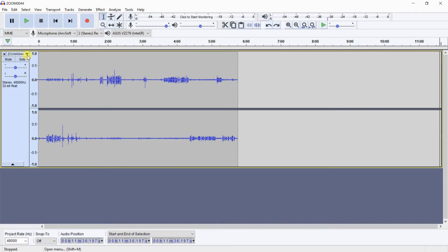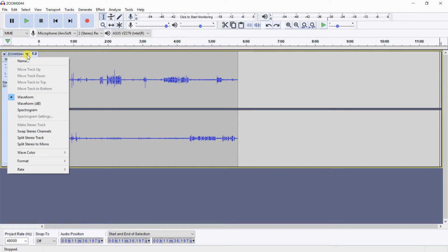See this drop-down arrow right here? Click on that and choose either split stereo to mono or split stereo track. Split stereo to mono splits into two mono tracks, allowing you to edit each track separately.